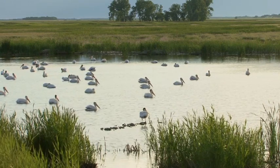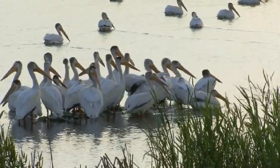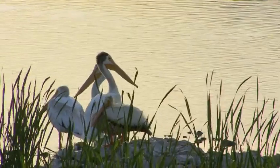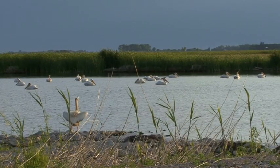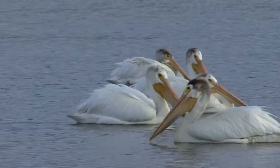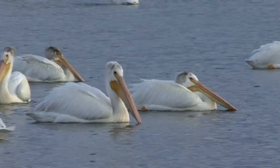Most birds that you get here at this time of year are migrants. The white pelicans are no exceptions. They're subadult birds, so therefore they're non-breeders. What's happened is that they've followed their migratory instinct, but they're not breeding, so they're all just loafing around and having a jolly good time.